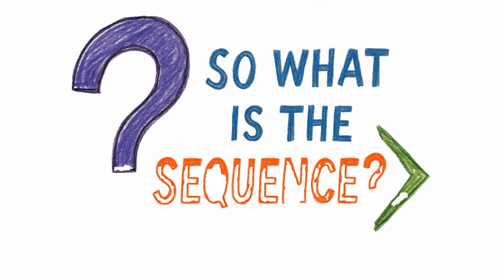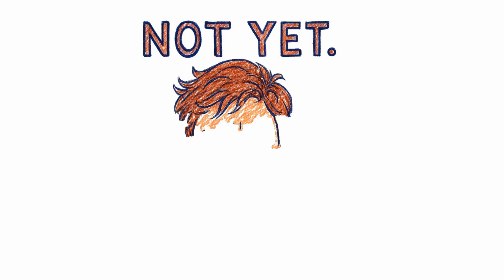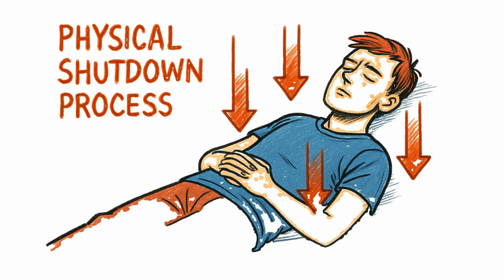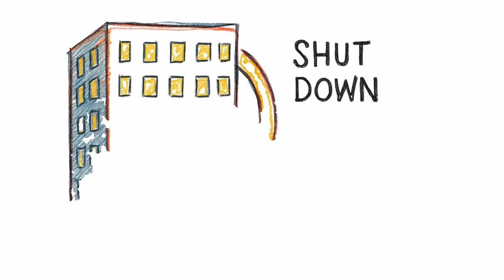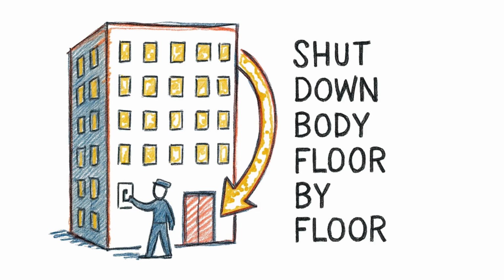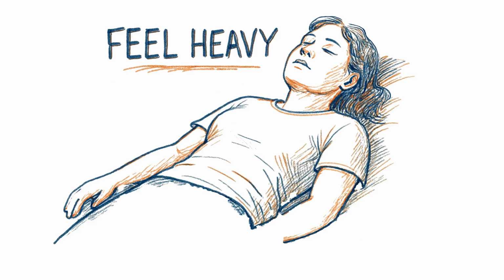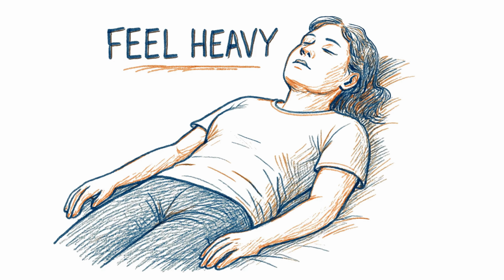So, what is the sequence? The secret isn't in the brain. Not yet. It starts with a physical shutdown process that most people get completely wrong. The objective here is to shut down your body floor by floor, like turning off the lights in a large building before you lock up for the night. The entire process should take about 90 seconds, and the secret isn't just to relax, it is to feel heavy.